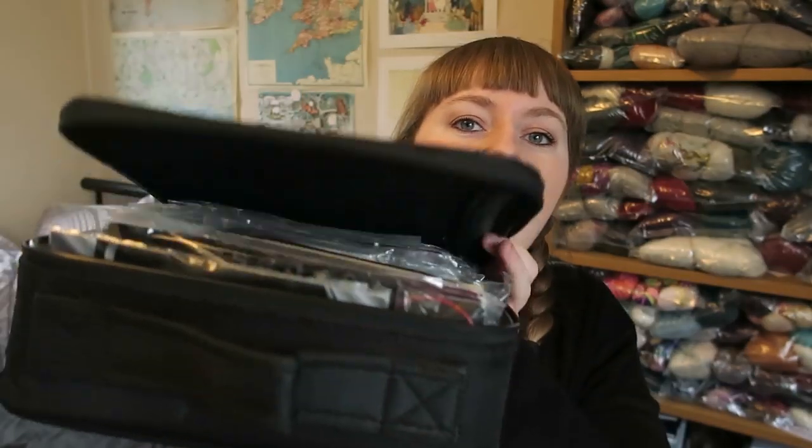Get the zipper out. So yeah, this is just a makeup bag. I got it from Amazon. I will link to it below, but I know nothing about this product. This is not an endorsement or anything. It was just the first thing I found that had the dimensions that I needed.